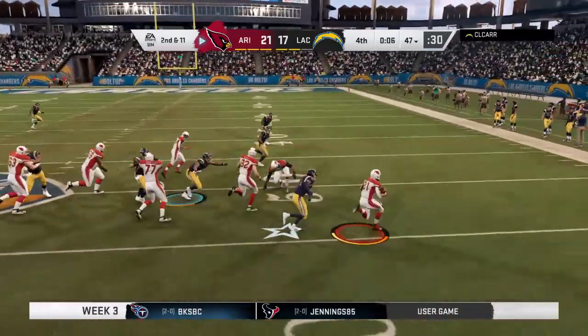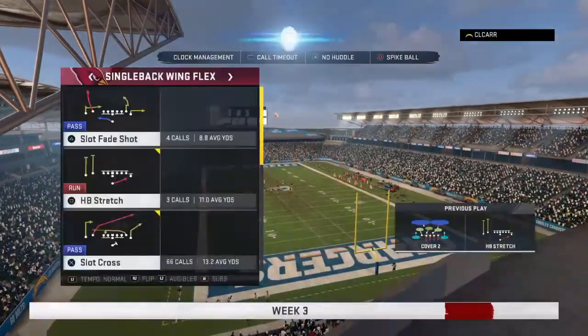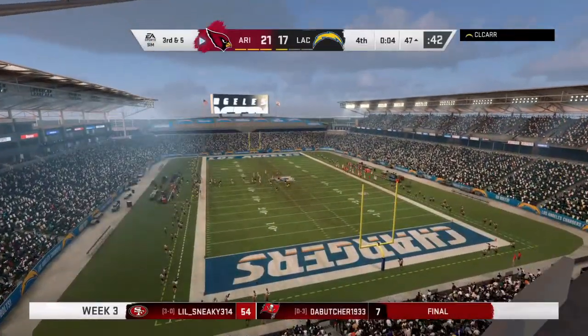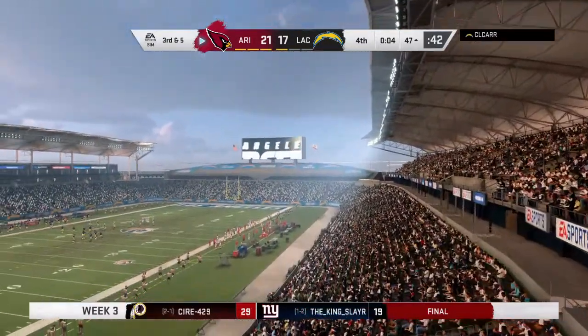They'll keep it on the ground. Ziegler. And he's going to get across midfield and into Charger territory. And now with 4 seconds left, we get a timeout call. A gain of 6 yards.